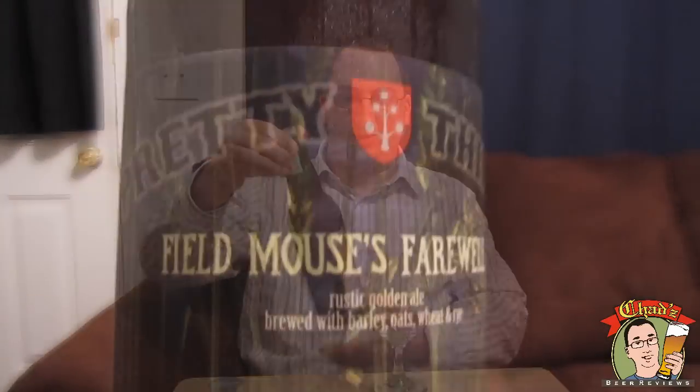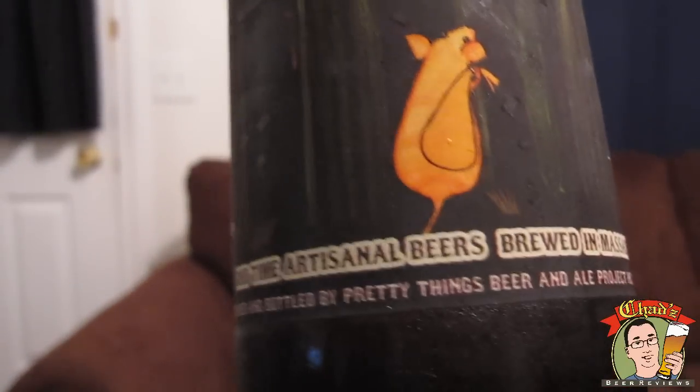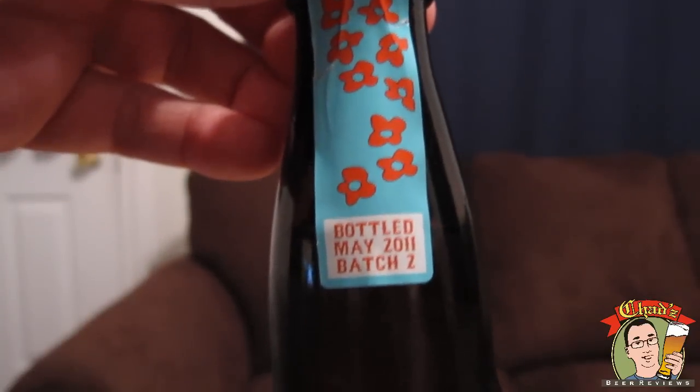Going back to Pretty Things out in Westport, Mass. This is the Pretty Things Field Mouse's Farewell, a rustic golden ale brewed with barley, oats, wheat, and rye. Good time artisanal beers brewed in Massachusetts. 7% ABV. This was bottled in May of 2011, and it's only batch number 2.